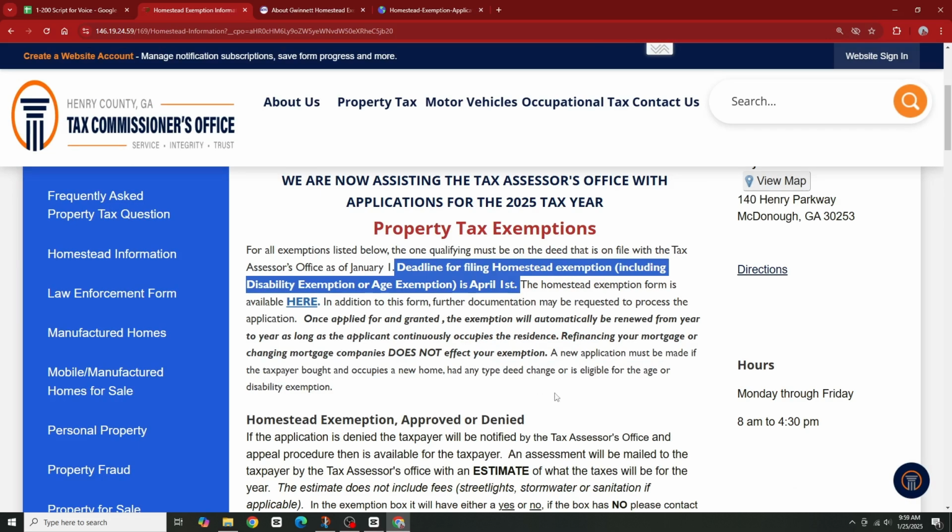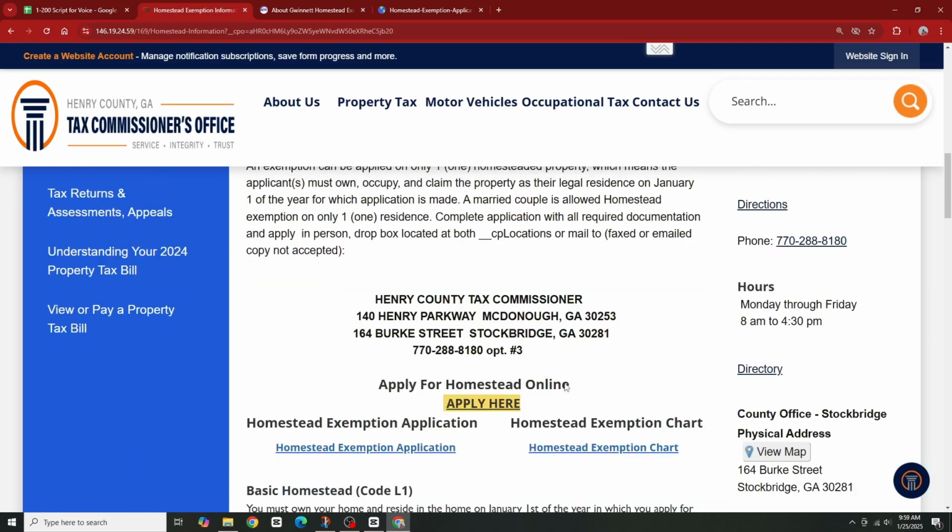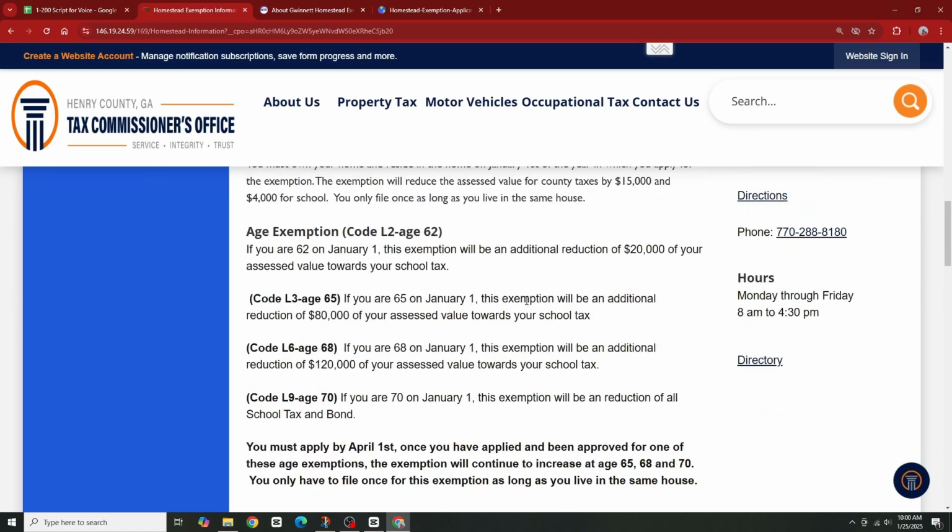Determine your eligibility. To qualify, you must own and occupy your home as your primary residence by January 1st of the application year. This applies to various exemptions, including those for seniors and disabled homeowners.